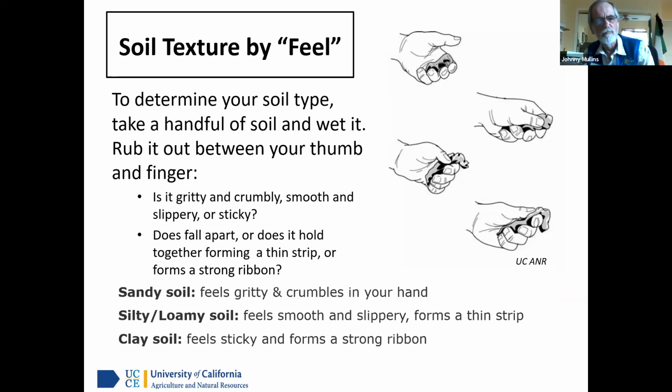Soil texture by feel. To determine your soil type, and we have a diagram there on the top right, take a handful of soil, wet it, and rub it out between your thumb and finger. Is it gritty and crumbly, smooth and slippery, or sticky? Does it fall apart, hold together forming a thin strip, or form a strong ribbon, as in the bottom? Sandy soil feels gritty and crumbles in your hand. Silty, loamy soil feels smooth and slippery and forms a thin strip. Clay soil feels sticky and forms a strong ribbon. Once you know your soil type, you can adjust your watering needs accordingly.